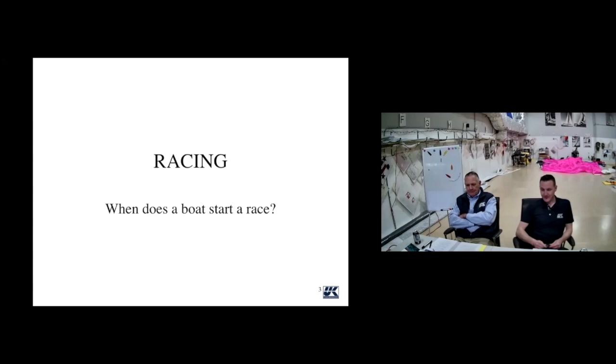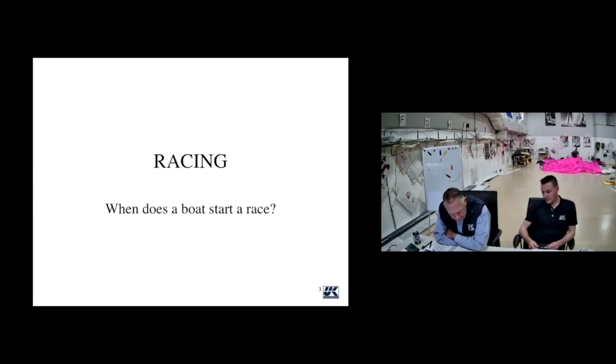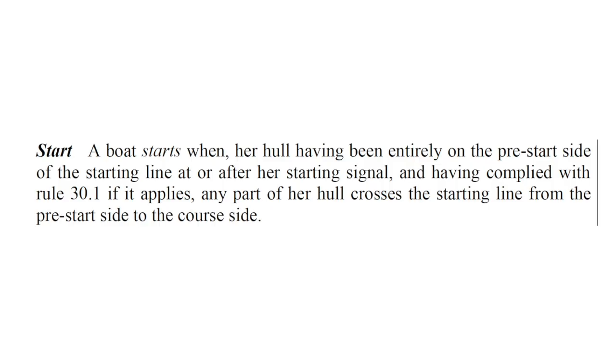When do you start a race? Any point of the boat or equipment crosses the start line. Anybody disagree with that? This is one of the changes in the new rules. It's no longer any equipment on your boat. It's no longer any attachments to your boat, like your bowsprit or anything like that. A member of your crew.